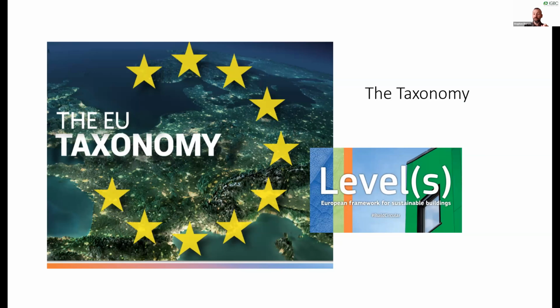Now, within Level(s), it's got various definitions of what a sustainable building is, but from a carbon perspective, it has this indicator 1.2, which is carbon emissions over the life cycle of the building. So Level(s) defines how you measure the carbon emissions of a building over its lifetime. That's within the taxonomy. The taxonomy is the framework for financial decision making, if you like, and the CSRD is the requirement to report on these things. So they all kind of lock together. But these are the things that are driving investors to ask building designers, give me a whole life carbon assessment of your building design. This is where it's all coming from.